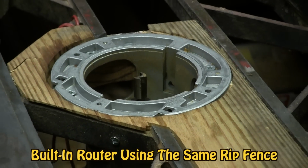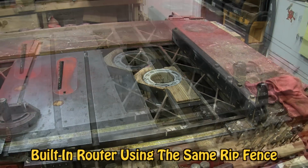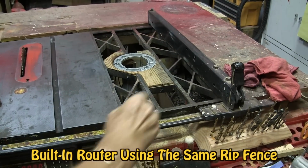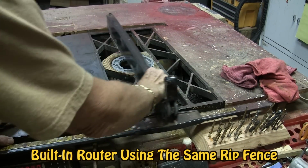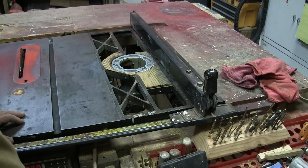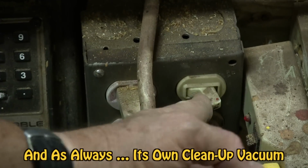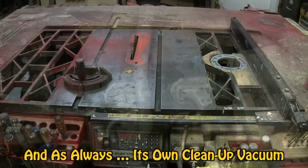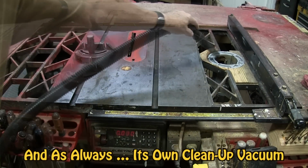Also mounted in the workbench is my router. This saves me the trouble of having to get a router table, and I wind up using the same rip fence for the router as I do the table saw. And as always, there's a small vacuum mounted close by to clean up after using the table saw and the router.